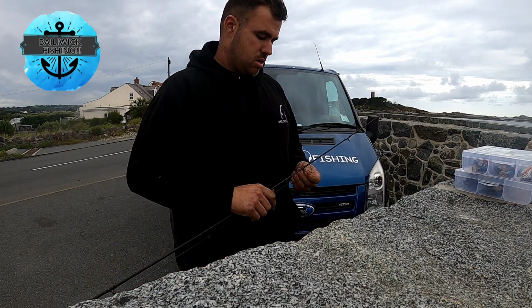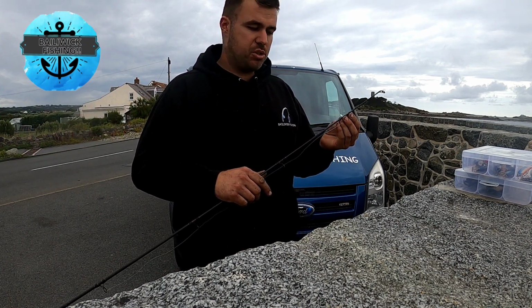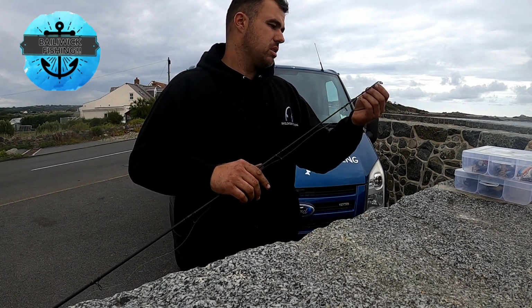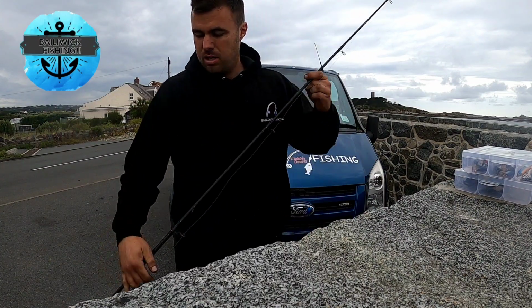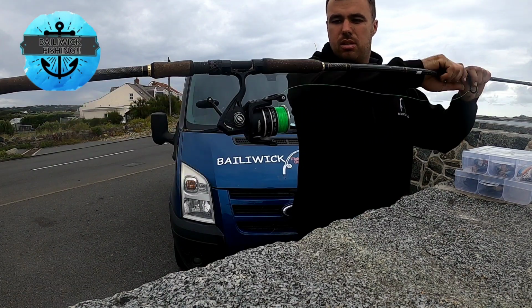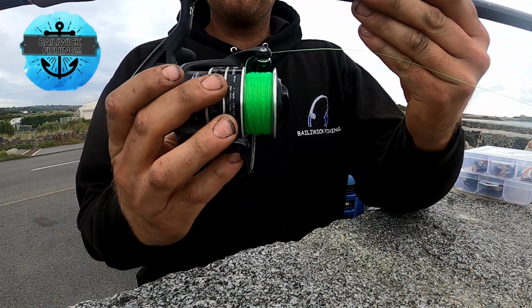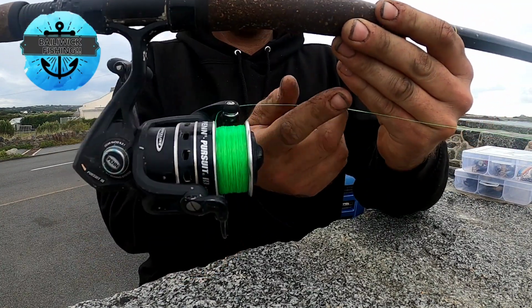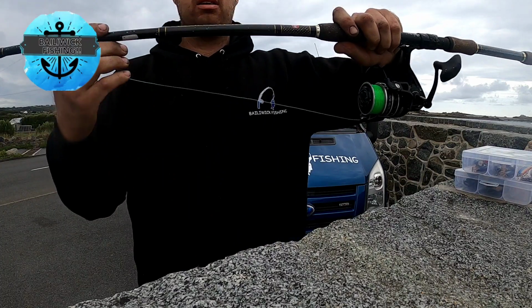But anyway, we're going to start off with some soft lures. I'll show you the lures in a minute. I've got a Penn Pursuit 4000 fixed spool reel with 20 pound mono line and a clip swivel at the top. There you go, there's the reel. Now these Penn reels are really, really good. It's probably one of my favourite reels, to be honest with you. Nice and light, and it seems to be quite robust.